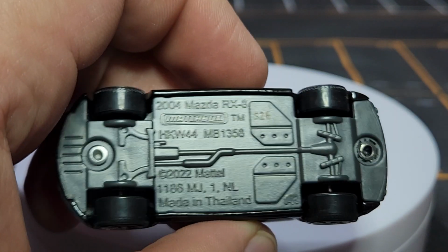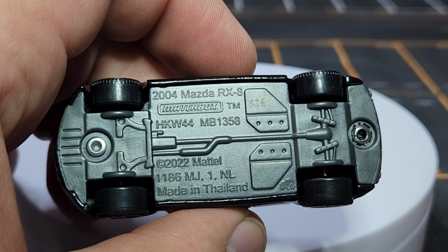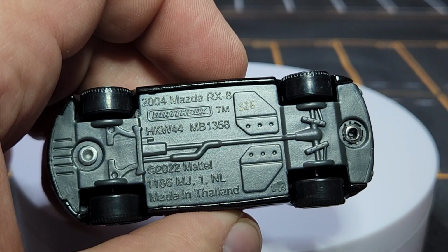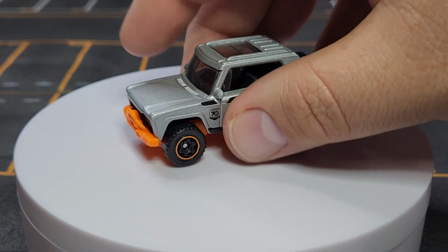Since this is a brand new casting, there is your deets on the bottom. 1358 is your man number on this brand spanking new model. Other than that, deets are pretty standard on the bottom of that. So it's a good casting. It's a pretty good casting. I like it. I definitely like it.